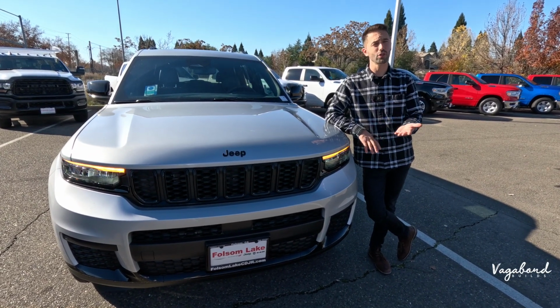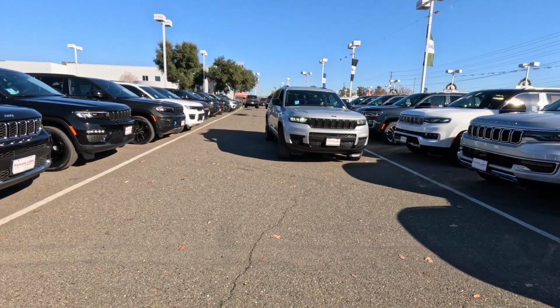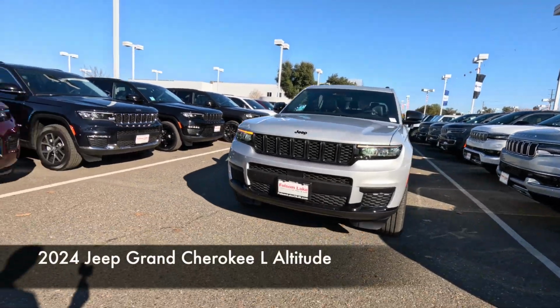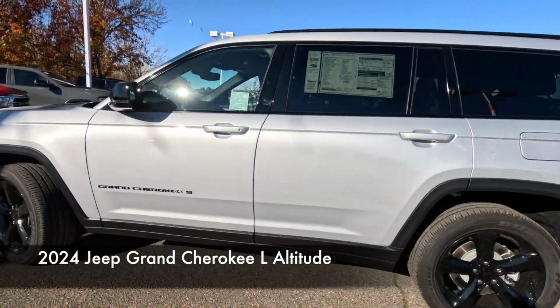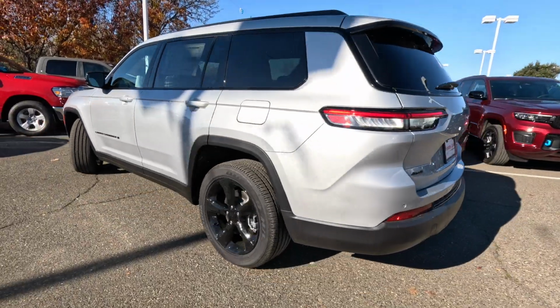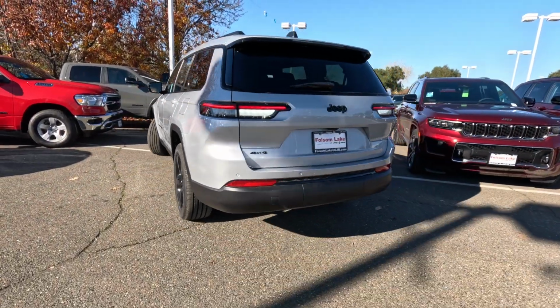Today we're bringing you another walk around review video of the 2024 Jeep Grand Cherokee in the L Altitude trim. And we're going to be talking about exterior, interior, and specs about this exact car.